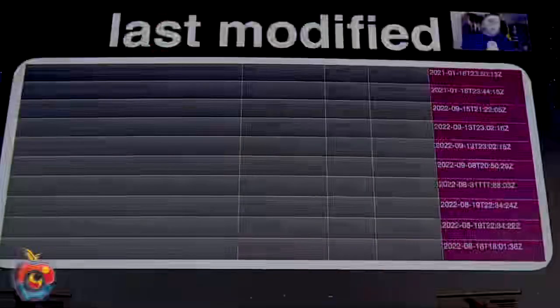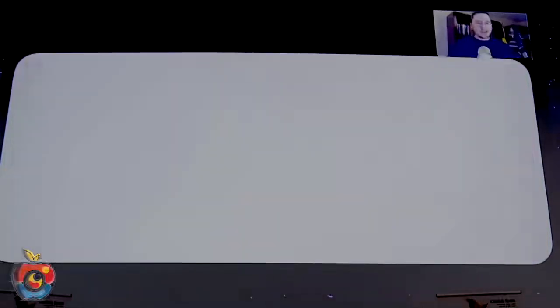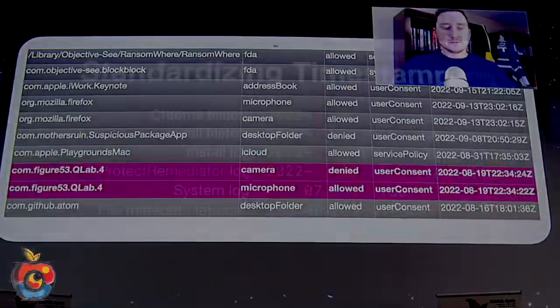Of course, lastly but not least, we can see when this was last modified, which is really important when we're parsing the output. For example, we can see that this app called QLab, based on its bundle identifier, which is used for making audio cues, we can see that the camera and mic requested access right around the same time, and that the user, me, denied the former and allowed the latter.